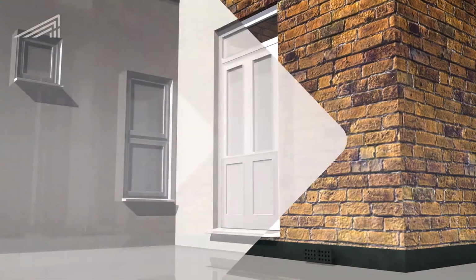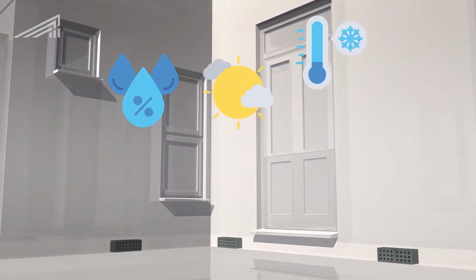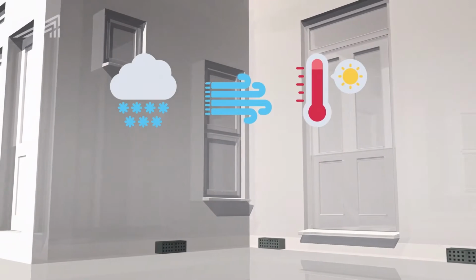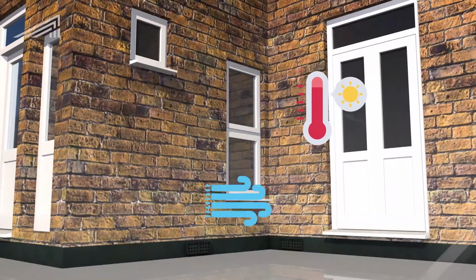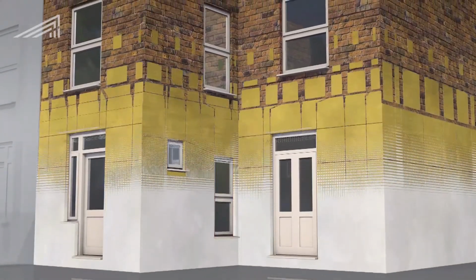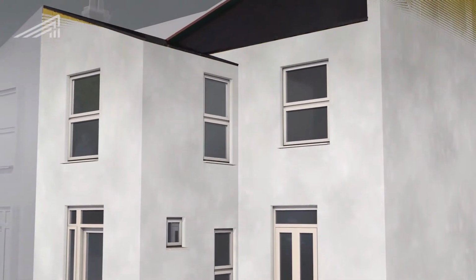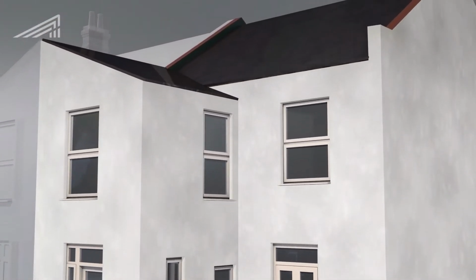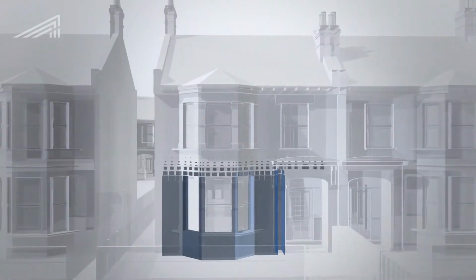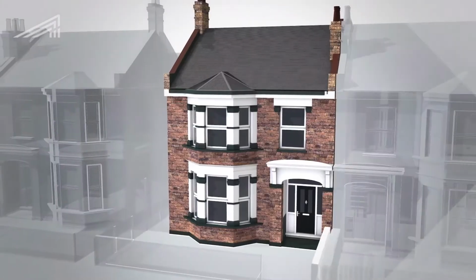We installed smart ventilation bricks in the walls of the property. These bricks use algorithms that work alongside real-time weather information and air quality data to allow them to automatically adjust, maintaining a better living environment. We insulated the external walls, fixing a layer of rock wool, then covering it with a special render. It was essential to preserve the Victorian brick facade, so instead of using external insulation on the front of the property, we applied it internally.